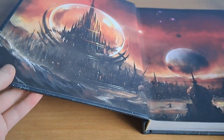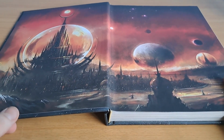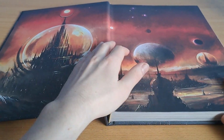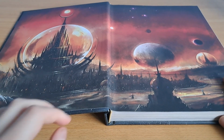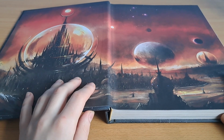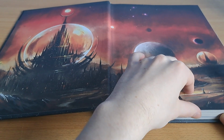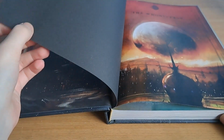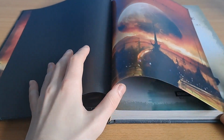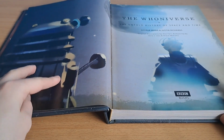concept art, so a lot of this art will be familiar to people who watched my video on the Impossible Worlds book, the concept art book, because it's the same concept art. As you can see, a lot of concept art of Gallifrey and stuff there. You got this here with Davros and a Dalek.